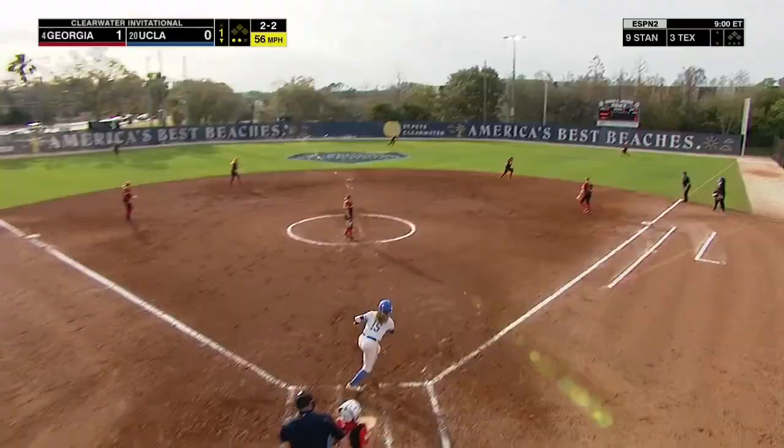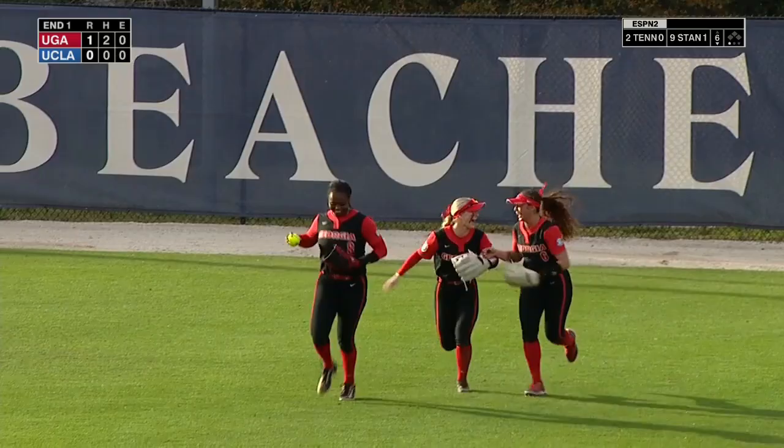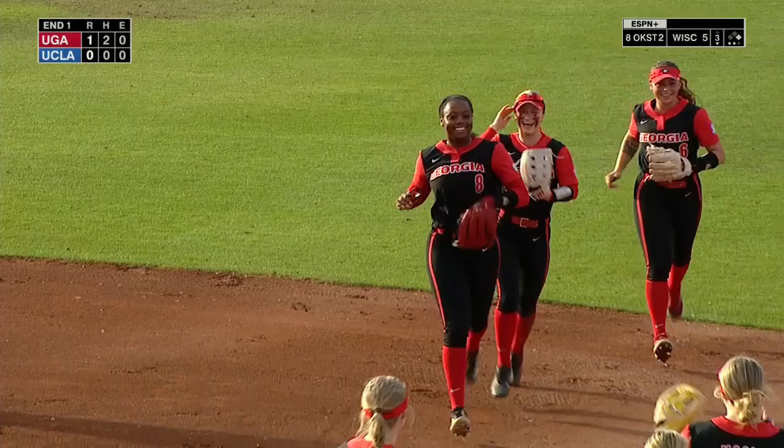That's to right field. Kearney back and snags it. Almost came out of the glove. But down in order goes UCLA. Nice play by J.D. Kearney to win the inning. 1-0 Georgia at the end of one.